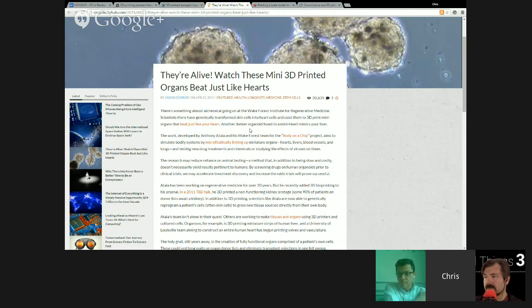Another darker organoid fused to a mini heart mimics your liver. So it just goes on to the work developed by Anthony Atala and his Wake Forest team for the Body on a Chip project, which aims to simulate bodily systems by microfluidics, linking up miniature organs, hearts, livers, blood vessels, and lungs, and testing new drug treatments and chemicals or studying the effects of viruses on them. I do not know what microfluidics, linking up miniature organs, means, but it sounds like they're one step closer to 3D printing heart tissue.